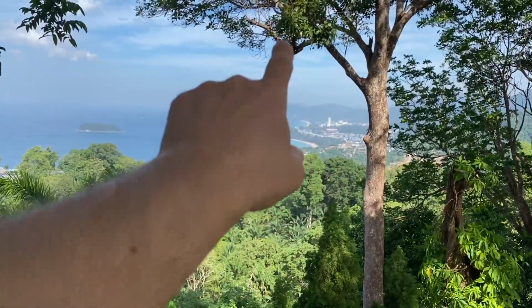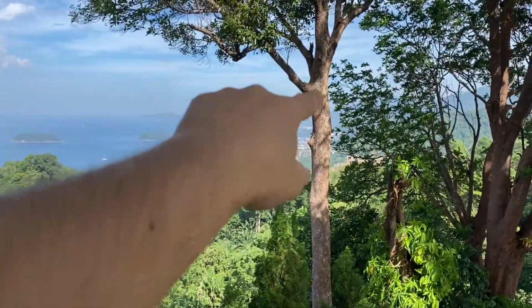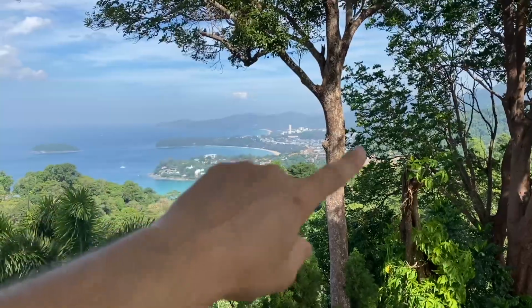So you've got the different beaches: Karon, Kata, Patong Beach. I think that first one's Patong Beach, so maybe as you go over there, you've got Kamala Beach. Each one of these little coves that kind of come in is a different beach. Let's go search for a beautiful beach.